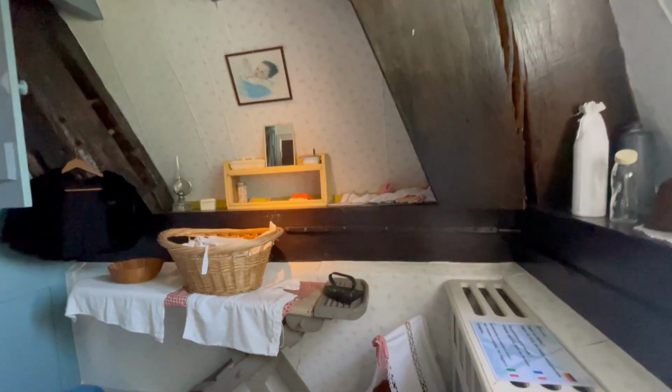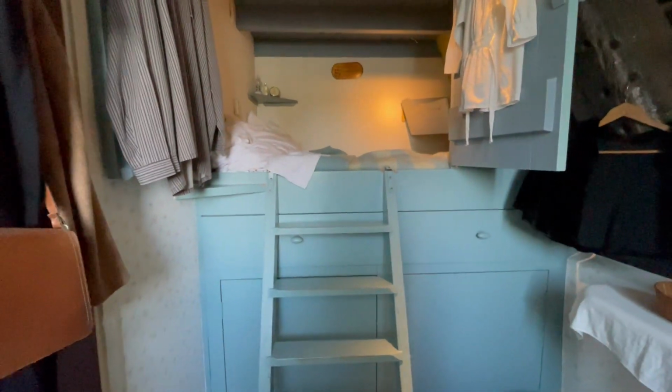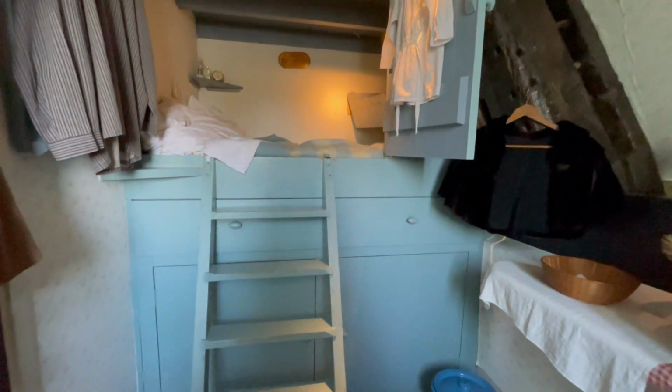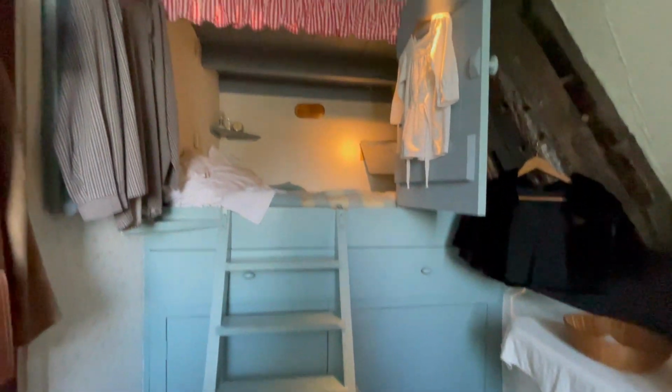Oh, this. Tatay, this. Ito na yung room. This is the room. Oh. Bago pa na invento ng IKEA yung nakataas na bed, they already invented it here, see? To maximize the space.